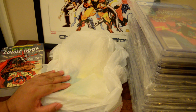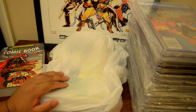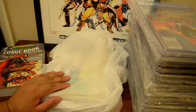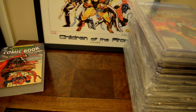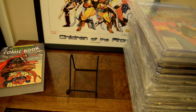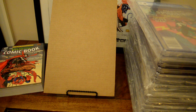So, nice little pickup here. Nothing wrong with the small cons. I do miss the big cons, so hopefully next year those will be back in effect. But the small cons will have to do for now. And this is a little bit of a pickup I had here. Nice little score, I think, for the collection, and thought I'd share with you real quick.